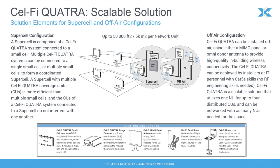Or you can do off-air, and off-air MIMO is going to be your Quattro 1000 unit. You are going to have a panel antenna, and that's directional. Off-air multi-carrier is going to use an omni donor antenna, and that's with the Quattro 2000. So these are the various elements that you can see in that. There is a range extender that can extend the distance in between the NU and the CUs. It's 100 meters, and it can be extended to 200 meters with a range extender.